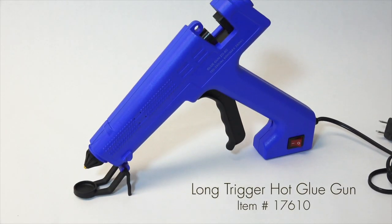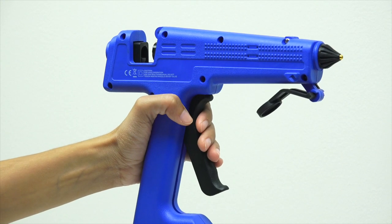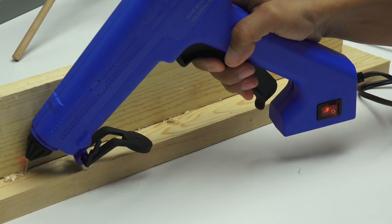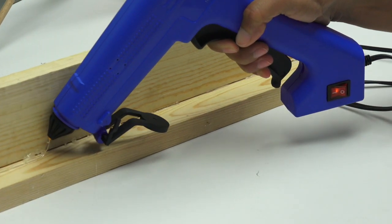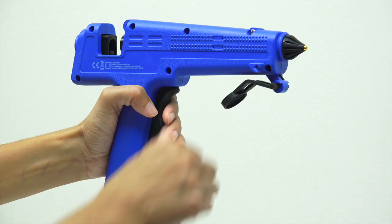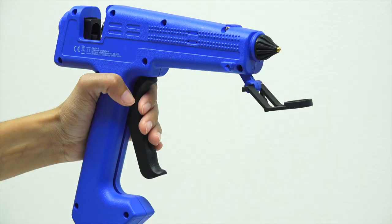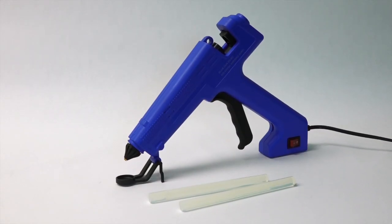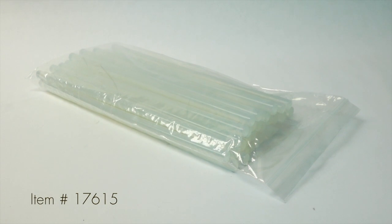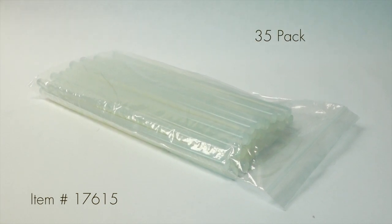Aven's long trigger hot glue gun features an extra long trigger, suitable for all hand sizes, allowing for increased glue flow. The spring-loaded trigger is designed to help alleviate hand fatigue over repeated use. Includes a flip-down stand to support the glue gun when not in use. Comes complete with two starter glue sticks. Aven also offers replacement glue sticks, and Aven's 35-pack glue sticks are compatible with all Aven glue guns.